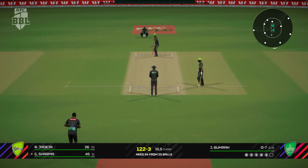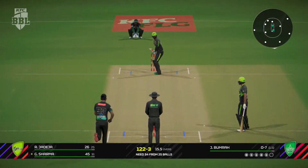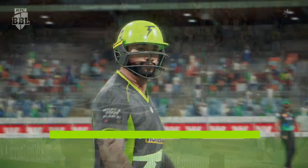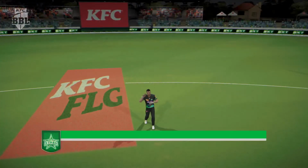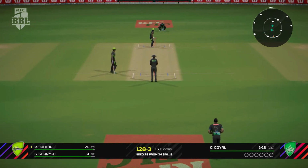Strange decision not to run. There was probably 2 on offer. Fantastic pull shot. Rode the bounce and got inside the line. A good innings, that's 50. Simple raise of the bats. Thumbs up to their batting partner, and they're ready to go again. Might look to go big again here.